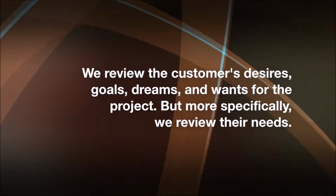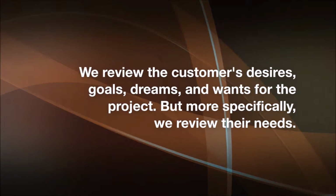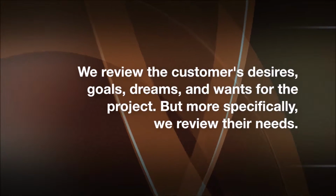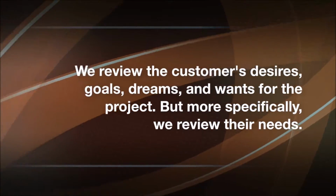customer's desires, their goals for the project, the dreams, the wants, but more specifically the needs. That way, when we're defining the budget, when we're looking at what they're going to invest in the project, we start with the needs. We make sure those are included. We try to include the wants, and when possible, we include the dreams as well, the wishes.